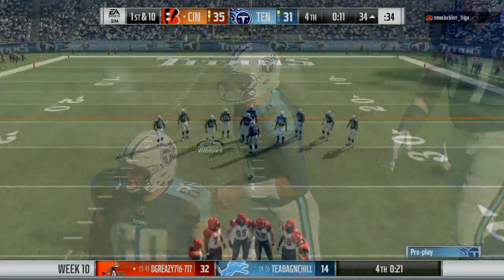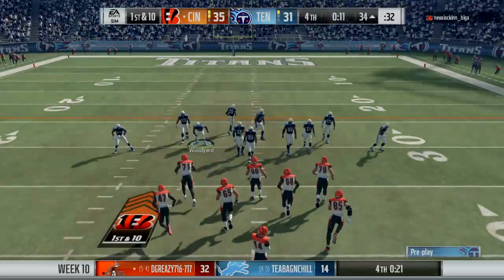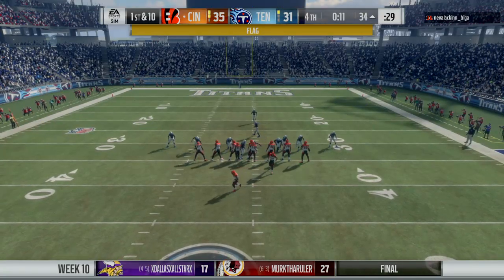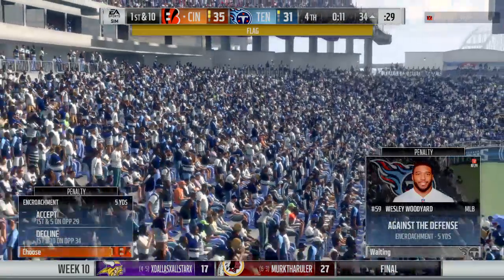Now this Bengals offensive unit ready to see what they can do here. Only one timeout defensively, so this should just be a simple kneel down. I agree totally. I looked at my time management chart. It says take a knee.